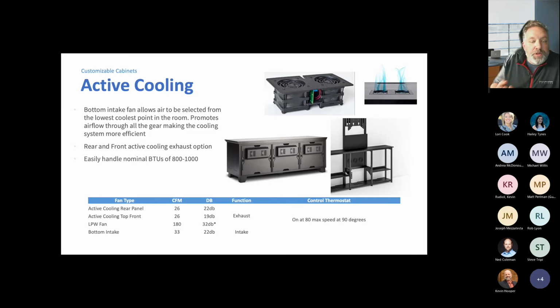One of the other things we do to control noise is we use oversized fans that we can spin slower, so that way your meeting is not interrupted by the hum of fans.